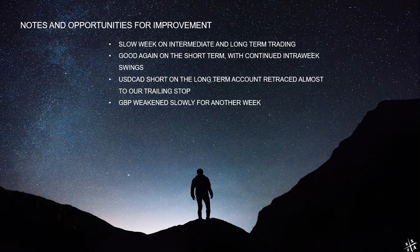The USD CAD short on the long term, as I mentioned, almost hit the trailing stop, but is now moving away. And the pound continues to weaken slowly for yet another week. And we have also captured some nice open profit on that movement.